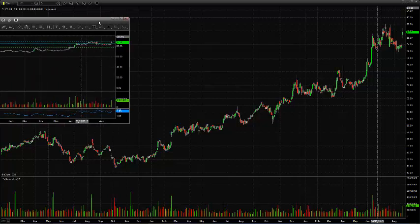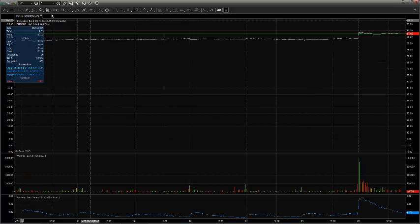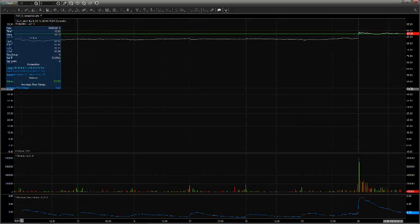Was trying to get long this. They had some diabetes news. It was flagging on the 5-minute. Market was kind of weak off the open. It had an initial spike the first 10 minutes and it kind of pulled. And obviously the gap down also. When you're hitting lows on a gap down, that's never a good sign either.